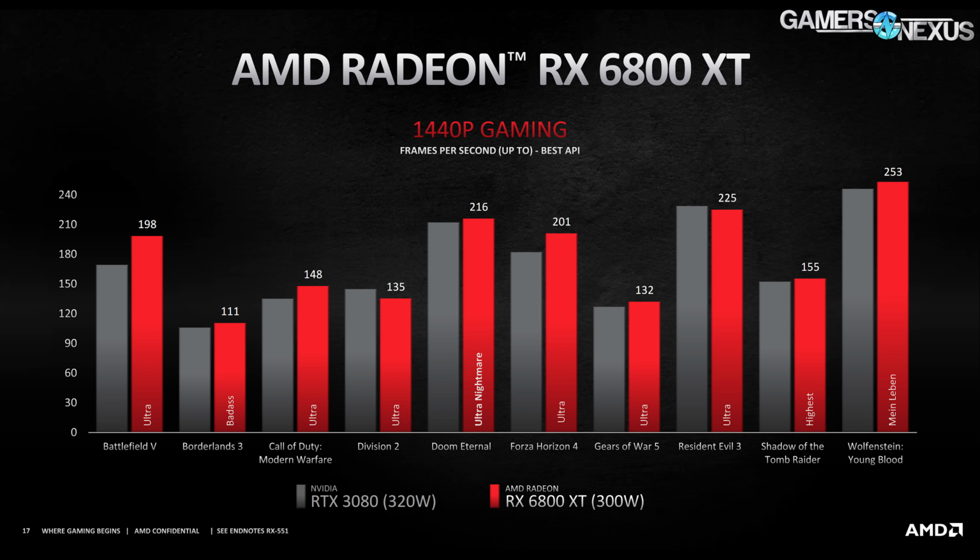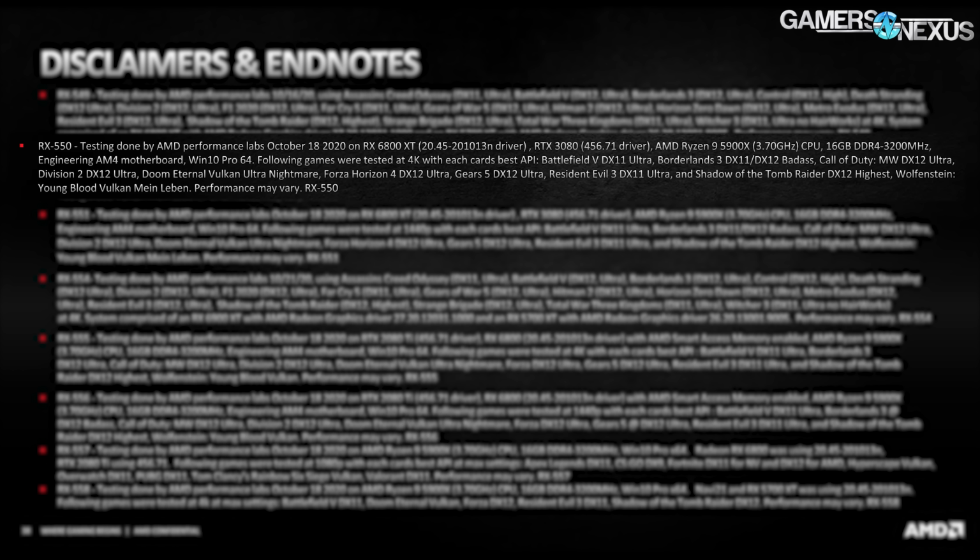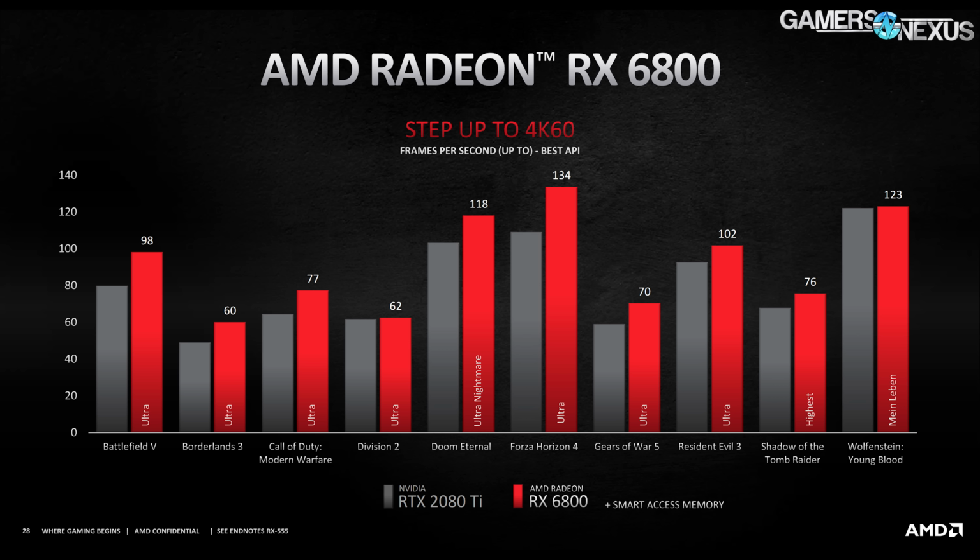These slides do not note the usage of Smart Access Memory or SAM, so this should be like for like. The endnotes section in RX-550 indicates that testing was completed with a 5900X, but that SAM is not on, or at least it's not notated as on. This should mean that AMD has actually technically a little bit more headroom than shown here, assuming SAM works in these titles. For the RX 6800, AMD is positioning the GPU against the RTX 3070, but because it wasn't launched at the time of this news announcement, AMD instead compared it to the 2080 Ti. This is roughly around 3070 performance from our own testing from GN, so that's a reasonable comparison.